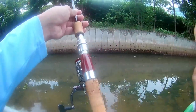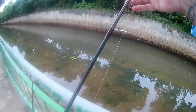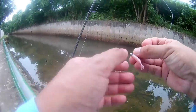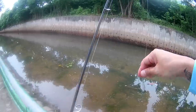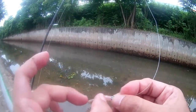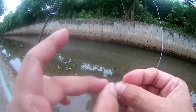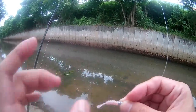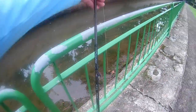It's not hooking up because they are really small. So I'm going to break the lure in half and make it an even smaller lure, maybe about a centimeter worth. After the modification, previously the bait would be about this much, but I pushed the hook towards the end by cutting off a little bit here, so it's a bit more compact. Hopefully we catch a fish with this one.